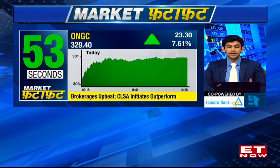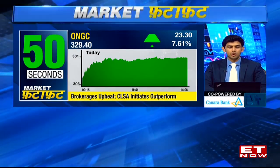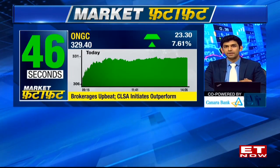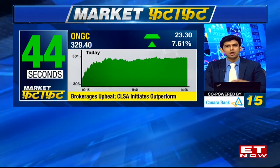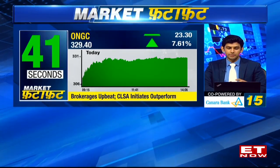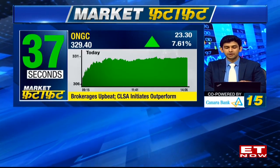We have buy ratings from BNK Securities, Investec and Jefferies as well. Well, overall, what analysts believe is that the management has reiterated its guidance of ramping up its KG basin production from Q3 of FY 2025, and analysts are optimistic on this production guidance, but execution will be a key factor to watch out for.